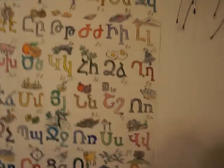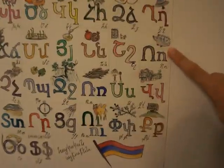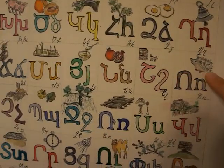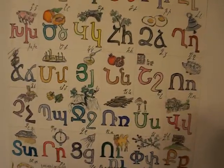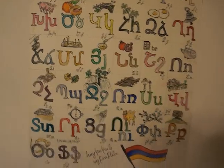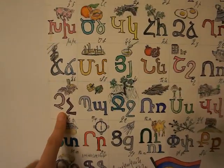This is vo. The letter is vo, but usually if it's not in the beginning of the word, it's like o. And the word is vazni. Vazni is a hedgehog. Nothing personal here. I haven't met a hedgehog. I haven't seen a hedgehog in Armenia yet. I have seen turtles. But, I mean, hedgehogs. Who doesn't love one?